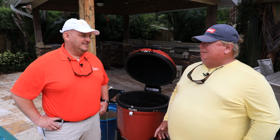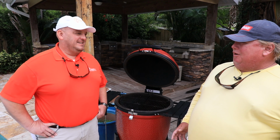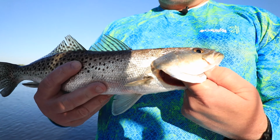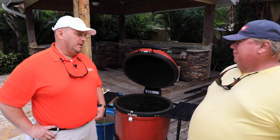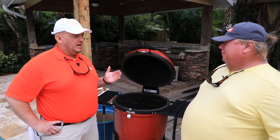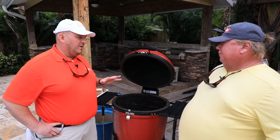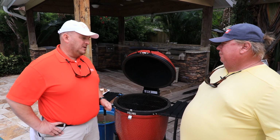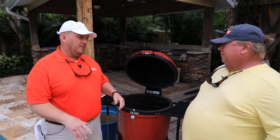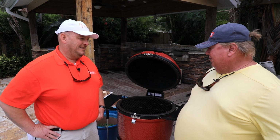Well, the last few days, Doug, we've been out fishing up in Crystal River. We caught some great redfish, caught some good trout. How are we gonna cook these up? On the redfish, we're gonna do a barbecue chimichurri. Then on the trout, we're gonna do a lime cilantro finishing sauce. And then after that, we're actually gonna cook some vegetables in a very hot wok on this Kamado Joe. And when those are done, we're gonna top that on top of a fresh bed of rice. It's gonna be delicious. Man, that sounds great. Well, let's get started.